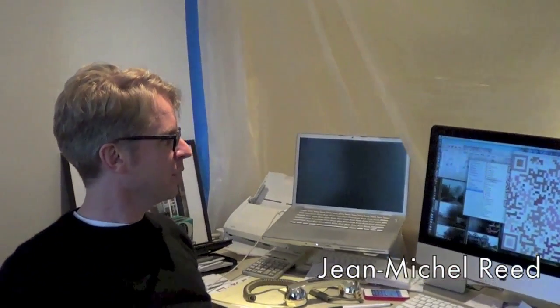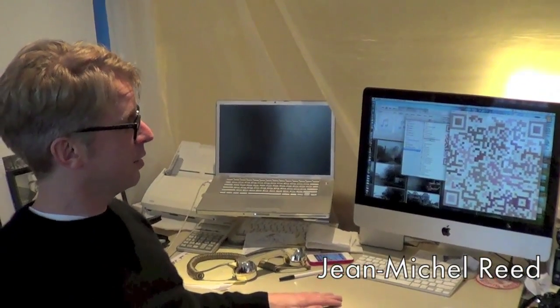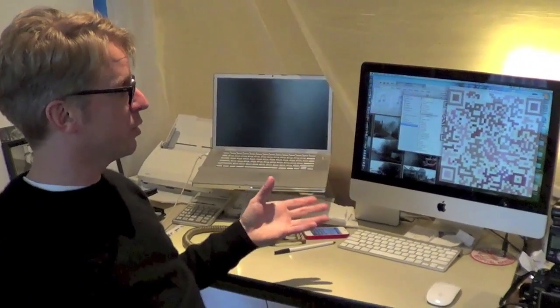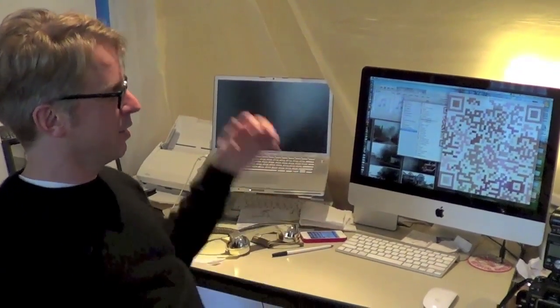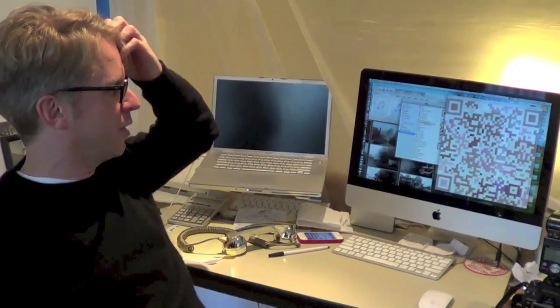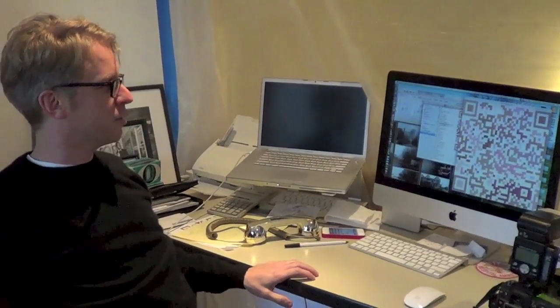Okay, so I'm making these, well, it'll be one, I guess, a QR code, which was something I was thinking about before this project. Thinking about working with images in some kind of different way, and just thinking about the way QR codes mask information, but also, of course, give you a different kind of access to it.